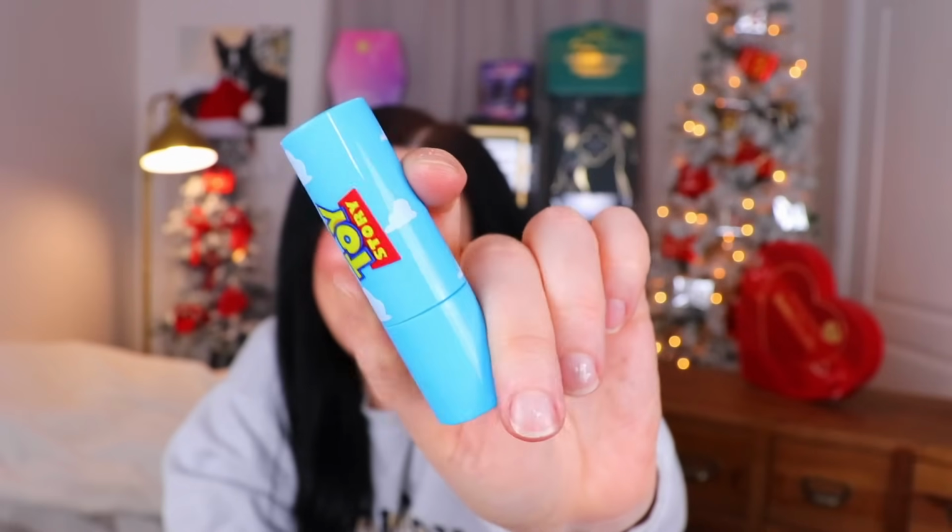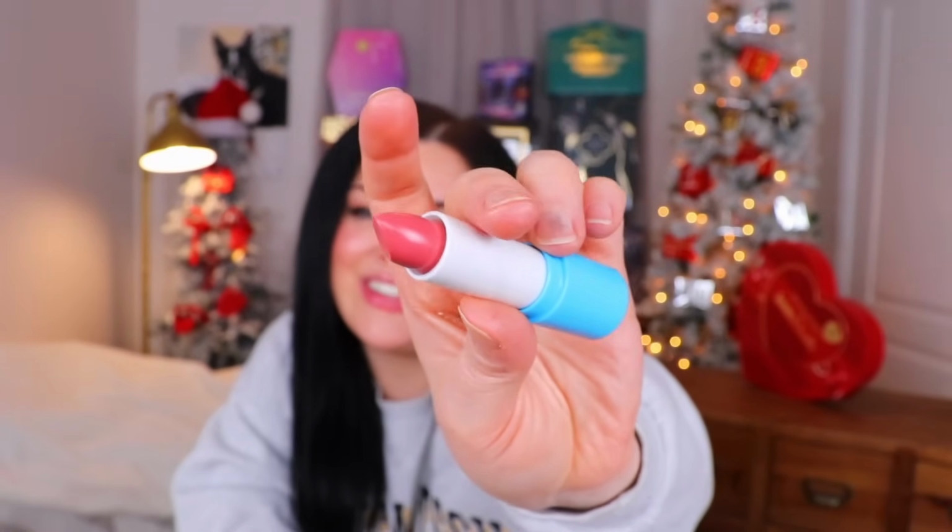That is very, very cute. I really do enjoy this packaging. Looks like we're gonna have another lip product here. I kind of expected it to be blue, to be fully honest, but it's just a very standard looking, rosy kind of pink. Goes really well with the lip liner that we just got.